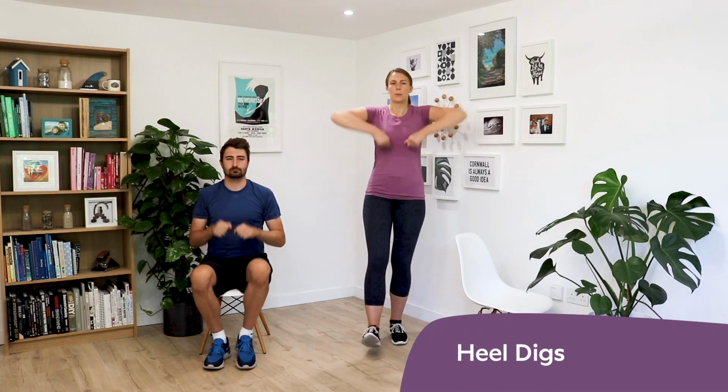Next, try heel digs with an upright pull. Lift the elbows up when the foot is forward. This arm movement is similar to pulling up items that are low, such as the duvet cover to button it back up after you've changed it.